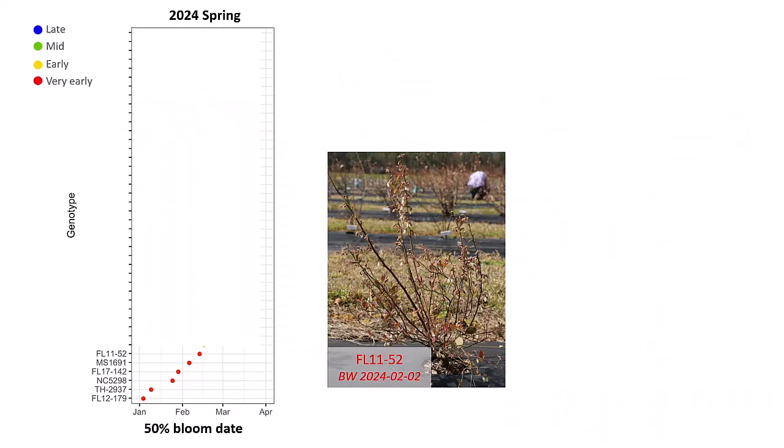So then going into 2024, we were able to evaluate more selections from Florida and Mississippi. Remember that in 2024, we did not have a late spring frost, which is very unusual for us. But it does allow us to evaluate more cultivars in better weather conditions. So this is a chart of the progression of blooming date. We can see that some early ones are mostly from Florida, and some from Georgia, North Carolina, and Mississippi, and they reach their 50% bloom date before February or in the beginning of February.